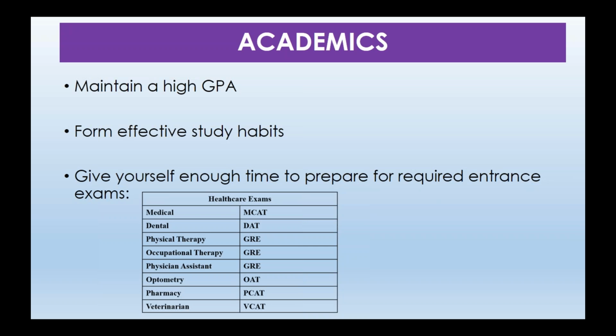So for academics, you're going to want to maintain a high GPA. Again, each program that you will be applying for has a set standard and GPA requirement that you want to keep up with. You're going to want to check in with your academic advisor to make sure you are in the right courses and you can map out a 4-year curriculum to see what your next 4 years will look like. Secondly, you're going to want to form effective study habits. The transition from high school to college is definitely different, and the studying will be more rigorous.